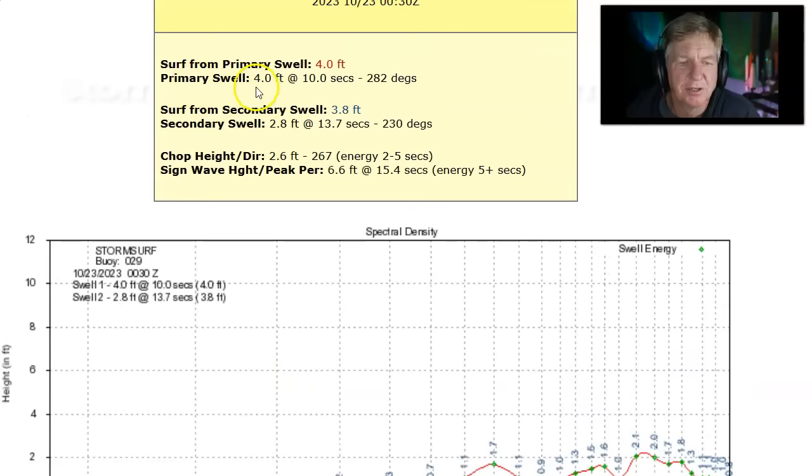That's that wind swell, which would make surf about chest high, 4 foot, something like that. Then there's also some secondary southern hemi swell, 2.8 feet at 13.7 seconds. That's from about 210 degrees. When you get a bunch of wind swell in there, it kind of confuses the buoys. So anyway, that puts surf at about waist to maybe chest high, and saw some waves about that big today.